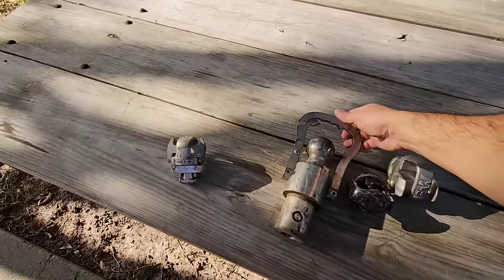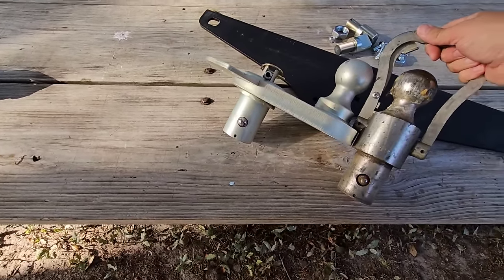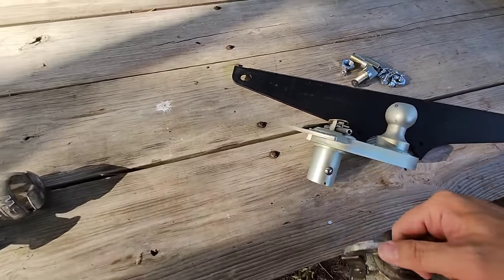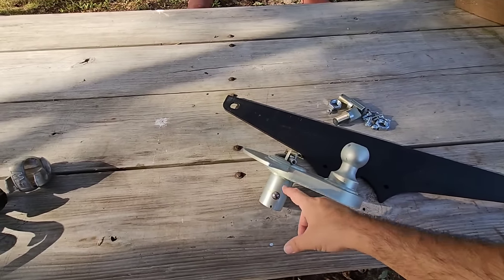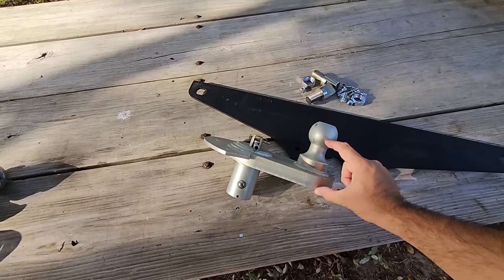So if I compare the height over, it's probably less than half an inch height difference, which should actually work out really well for me. This should still give me the height that I'm looking for, that extra height clearance, because typically a goose ball, when you drop it into the gooseneck connection in the back of the truck, drops down about an inch lower than this.